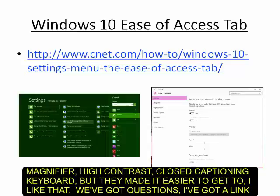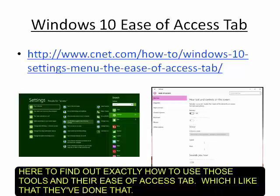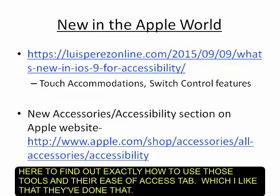And if you have questions, I've got a link here you can go to find out exactly how to use those tools in their Ease of Access tab, which I like that they've done that.